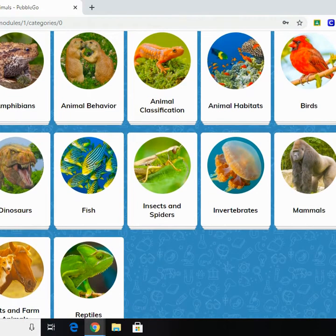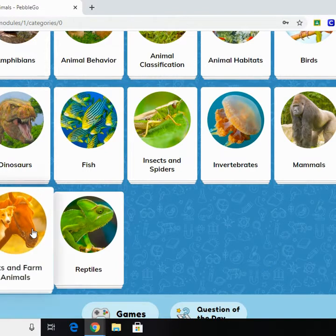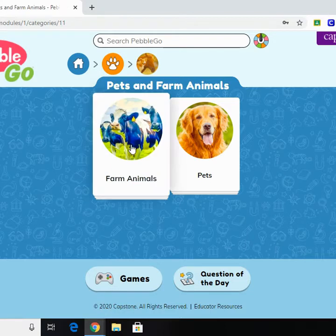Now, did you spy the square that we should click for farm animals? Yeah, buddy. Over here where it says and farm animals. We're going to click on the pets and farm animals. Now, when we click on that, we see two more rectangles. One says farm animals and the other one says pets. Well, today we're going to focus on farm animals. So we're going to click on that one, the square that has the circle with the cows inside.